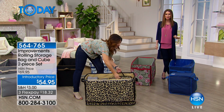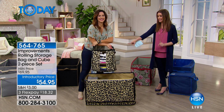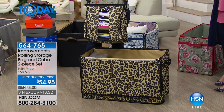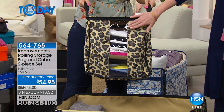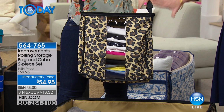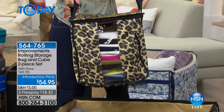You can move it from room to room. Today, to get it home at that introductory price, it's $54.95. It comes with the $20 cube, and it's $18 and change to get it home. Now, here's the thing about these cubes, which are incredible and perfect with that little window. You can get additional cubes as well. We have those available on hsn.com, but of course very limited in the colors. You want them to match your colors, so you want to be able to get those today as well.